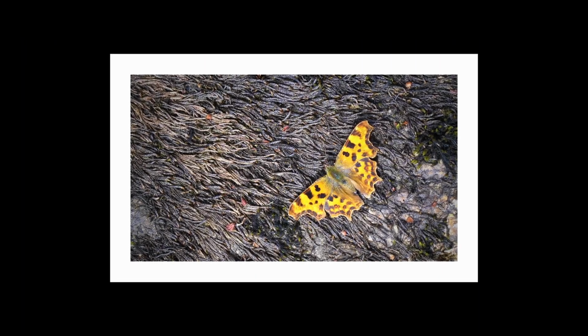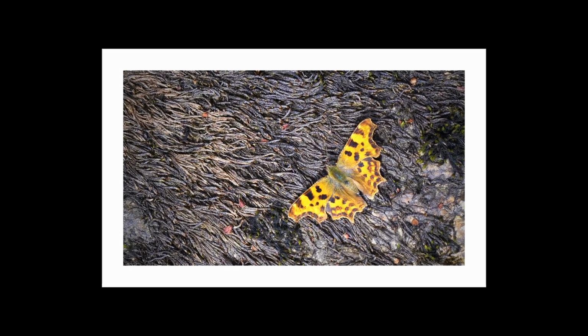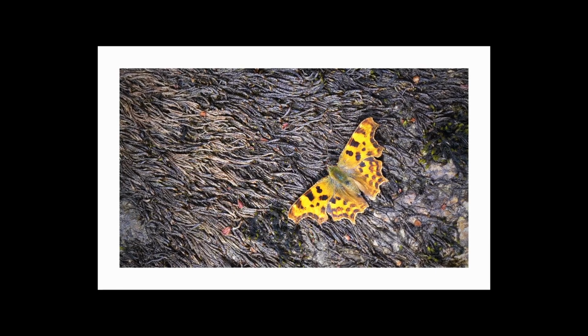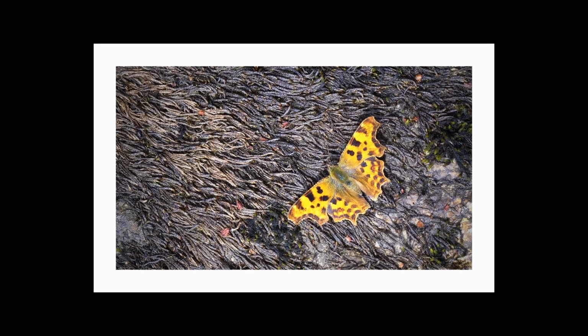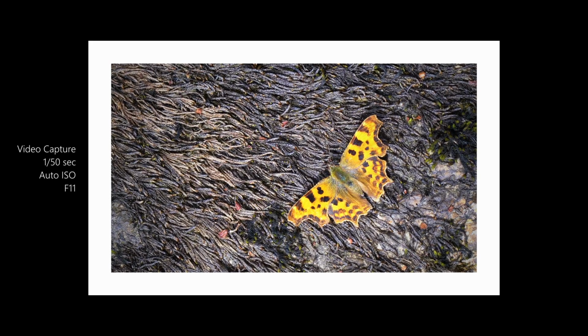And this was a really lucky one, just looking down at my feet. This comma butterfly, I think this is a female, just landed on the rock. And the contrast between the lovely orange-yellow colours and that grey background was just great. So I took this capture from the video.